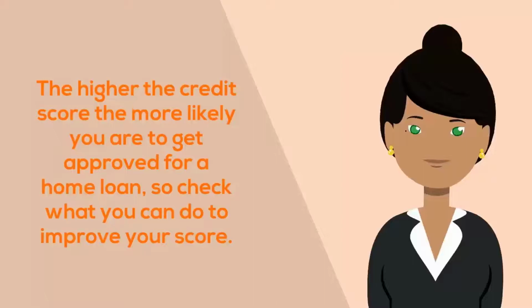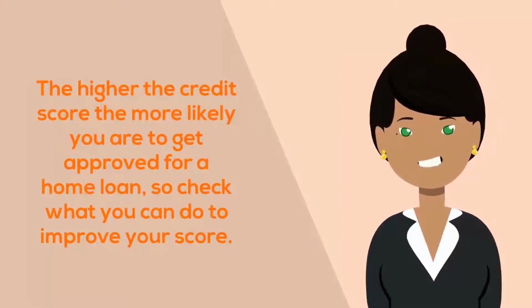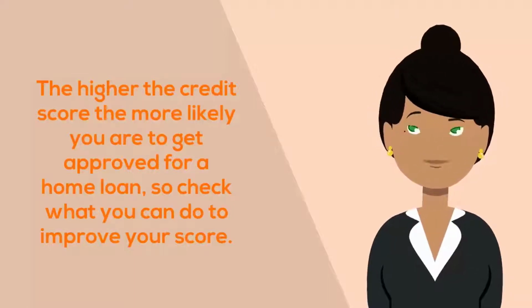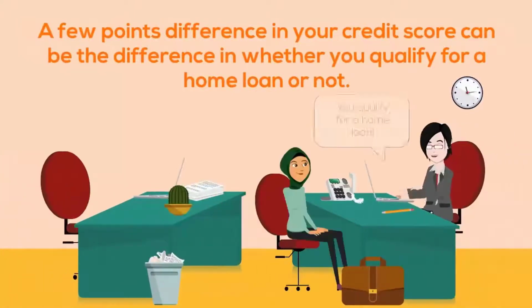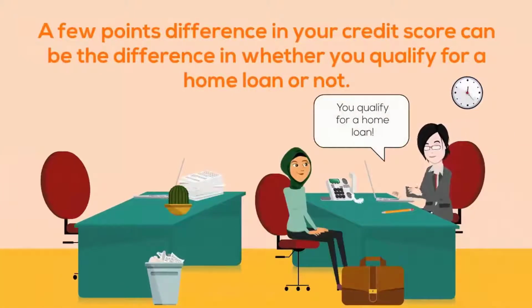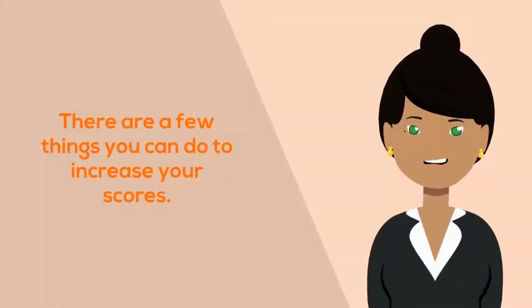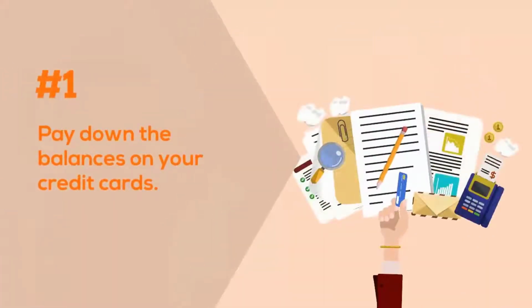The higher the credit score, the more likely you are to get approved for a home loan. So check what you can do to improve your score. A few points difference in your credit score can be the difference in whether you qualify for a home loan or not. There are a few things you can do to increase your scores. First, pay down the balances on your credit cards.